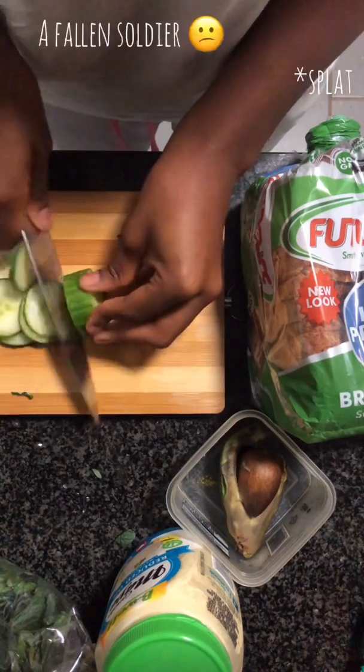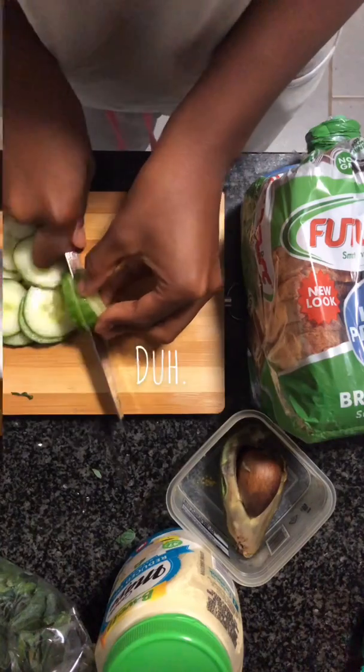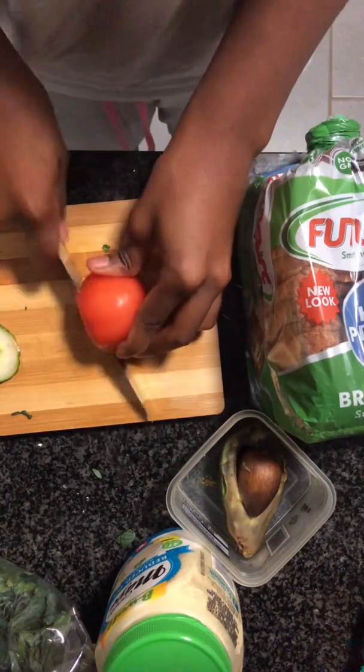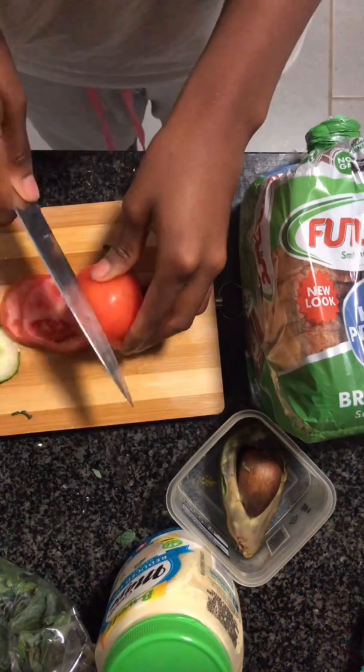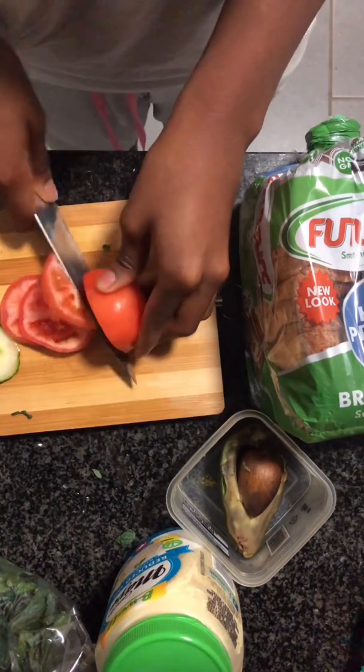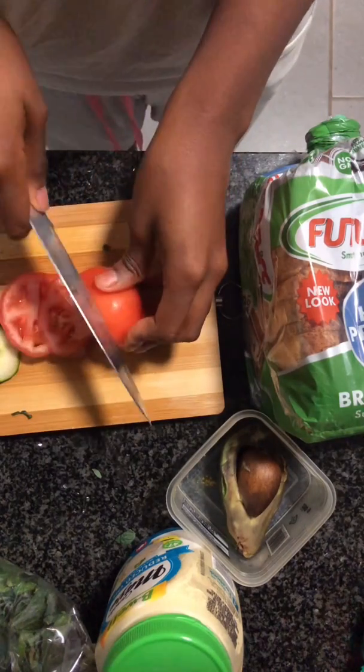And then I made my breakfast using the high protein Future Life brown bread. I really like this bread because not only does it have high protein, but it has a lot of vitamins from A to Z. They even have B12, so that's great. And their range includes the ancient grain, the oats and honey, and just the ordinary high protein bread, which is the one that I was using.